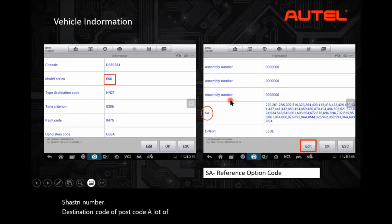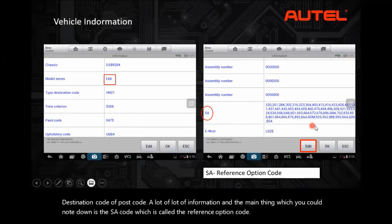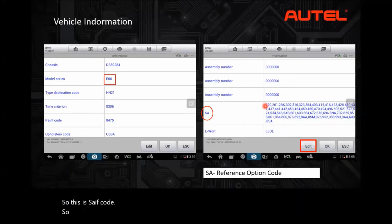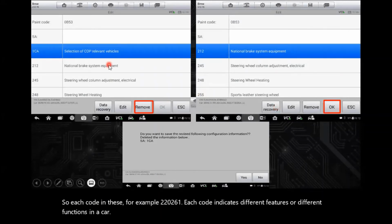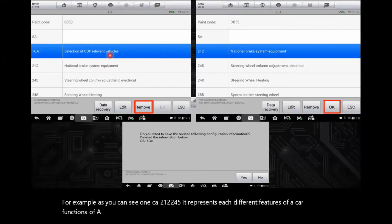And the main thing which you could note down is the SA code, which is called the reference option code. So this is a set of codes. Each code in these, for example, 220, 261, indicates different features or different functions in a car. For example, as you can see, 1CA, 212, 245, each represents a different feature or function of that particular vehicle.